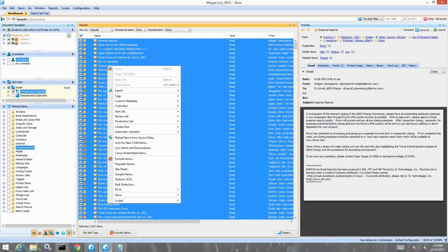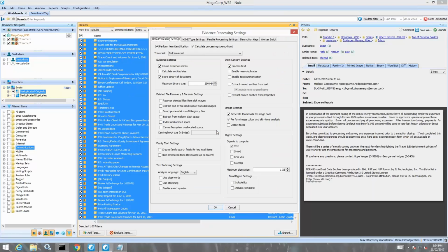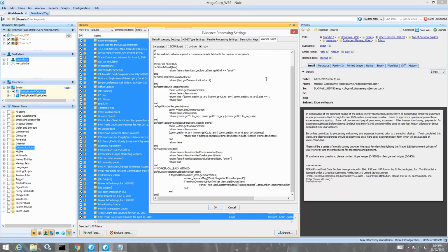I'm going to choose to reload. Before I proceed, this particular case has an Elasticsearch backend, so it's not using our traditional Lucene and Derby databases. It is using Elasticsearch, and I'll show you some things that allows us to do. So I'm going to reload.